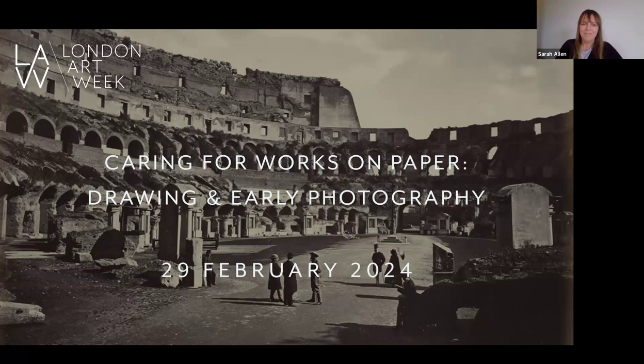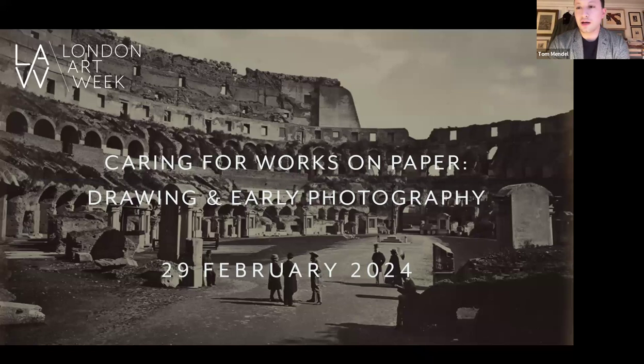Brilliant. So I think that's everyone. So we'll start off with one of the questions which I think most occupies the everyday person, which is what to look for when looking at photographs and works on paper. So I think, Sarah, you're very well placed for this one in terms of photographs. When you're approaching just the average photograph, what does one look for in terms of condition? What does one look for in terms of its potential longevity, or whether it's something best to be avoided?